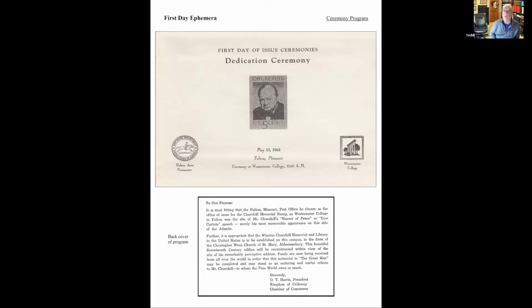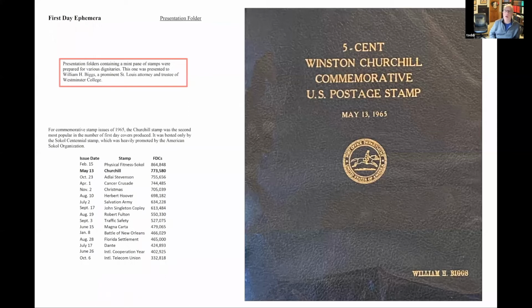So this is the front of the program. I could put this on a large page and show you the inside. What I thought was easier to do was just to take the text from the back of the program and reproduce it right there. So all that fits nicely onto the single page.